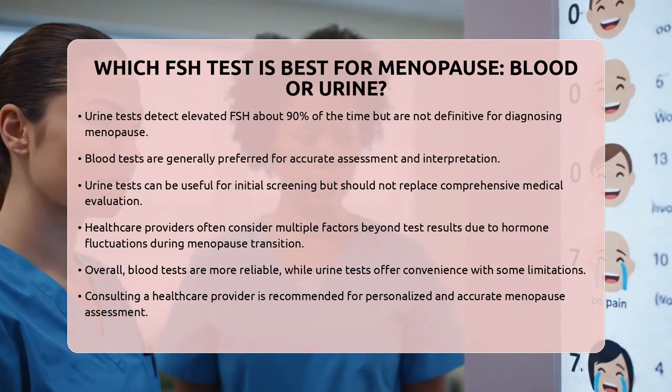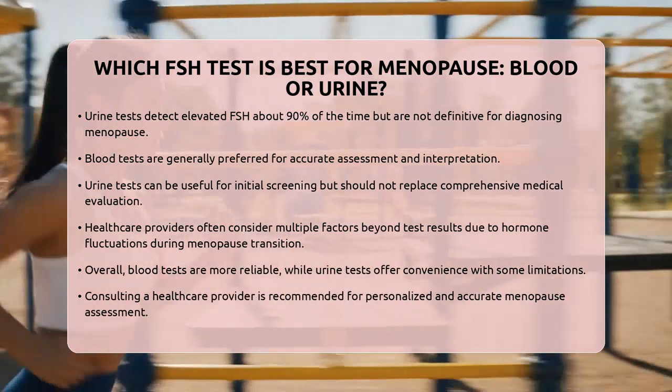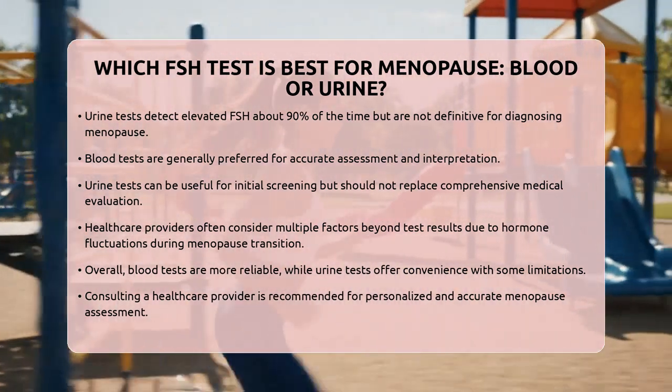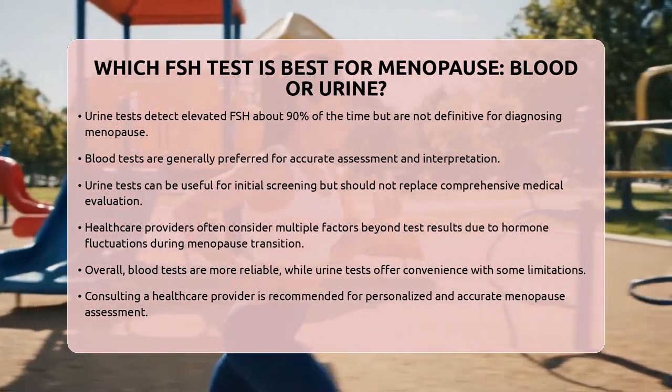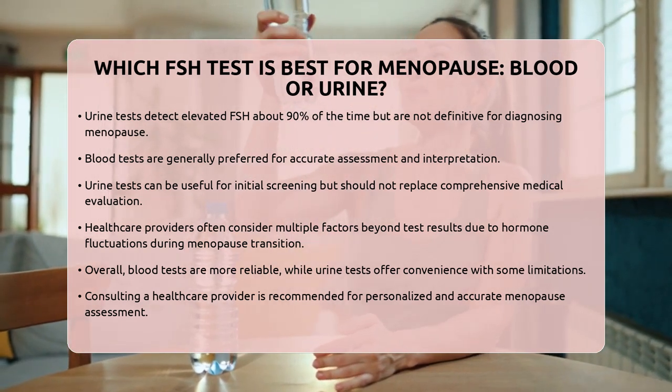Urine tests, including home kits, are easier and more convenient but have limitations in accuracy. For a complete understanding of your menopausal status and personalized care, talking with your healthcare provider is always the best step.